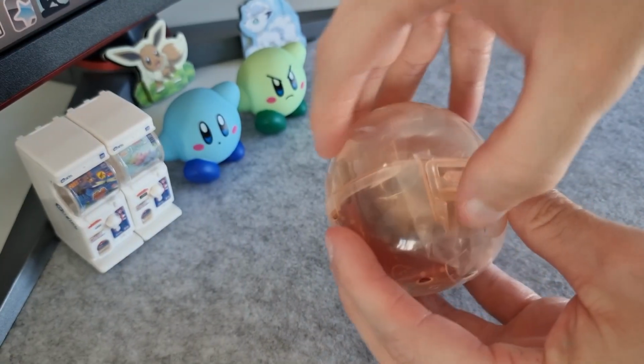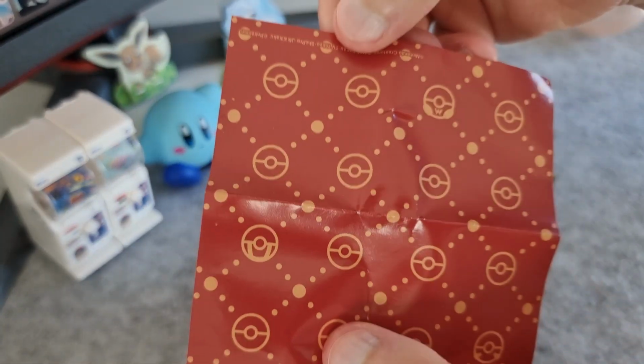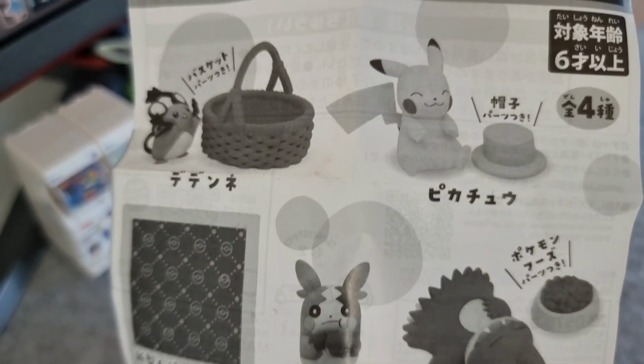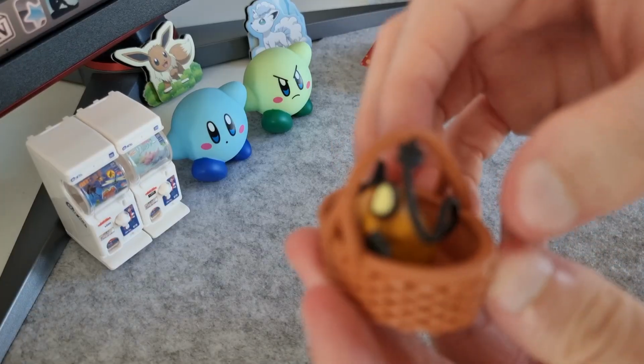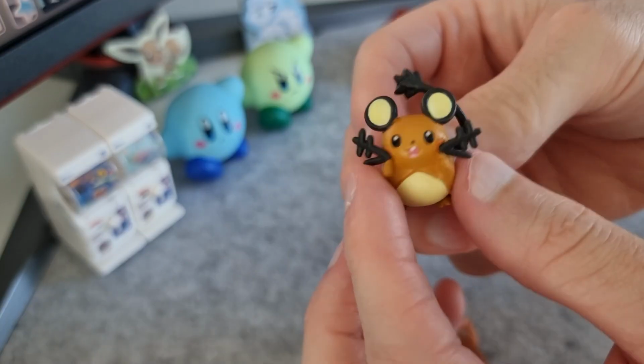Next up was the Pokemon Center gacha, which I forgot to film. Now this one was part of a Pokemon picnic sort of set. Now I don't actually remember what the price of the Pokemon gacha was. Now from this one we ended up getting this little Pokemon called Dedenne.